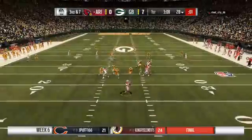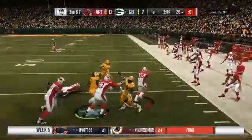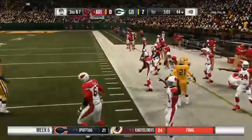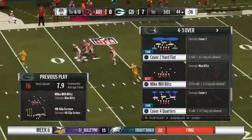Rosen just getting the snap off at one. They'll set up the screen to Barkley. He'll have a first down past the 40. It's a pickup of 16 there, and it'll lead to a new set of downs.